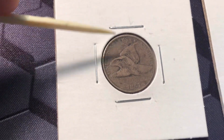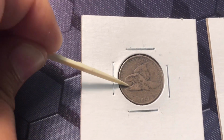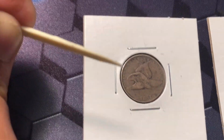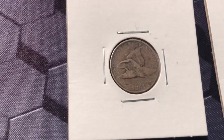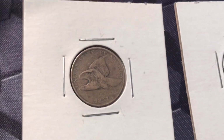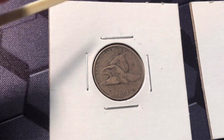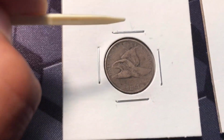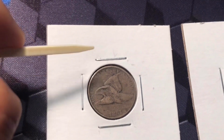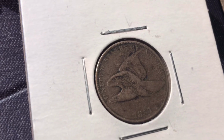So right here, you can see there's a little bit more detail on the face of the eagle than the detail on the face of the eagle for a very good. So that's why I'm giving it anywhere between a very good 8 and a fine 12. So the deal breaker for it definitely being a fine 12 would be here, and the deal breaker why I think it's over a very good or could be in between a very good and fine would be the face and how much detail is in this area. And not to mention the back feather is very nice with all of its detail also.